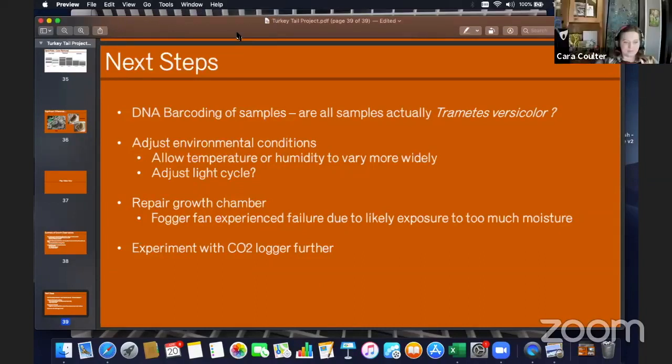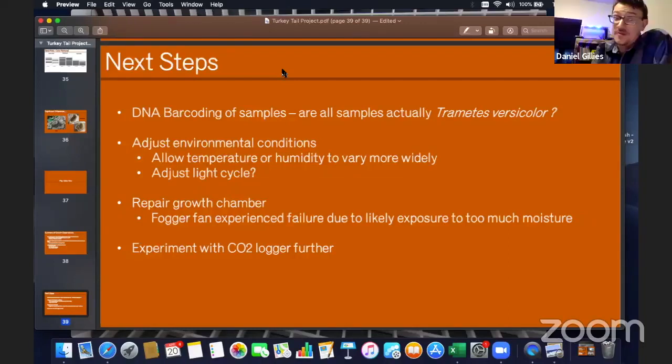Any questions? I have questions. So you got the Trametes versicolor from Etsy. Have you ever thought of maybe experimenting with different wild inoculations that you've done yourself? That would be fun. I've never done it. That would be a fun next step.